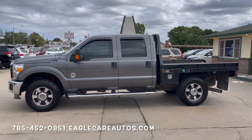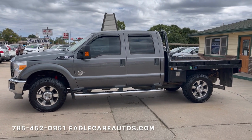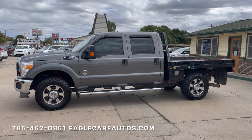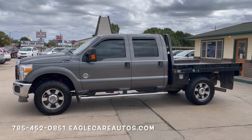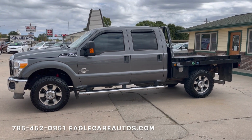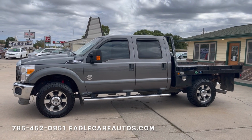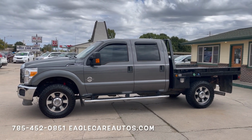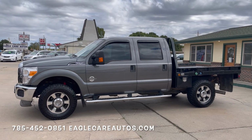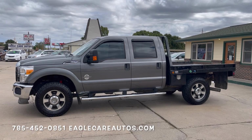2011 Ford F-250 crew cab XLT with a Powerstroke 6.7 turbo diesel. Here is a very unique and rare truck. The fact that it's a 2011 F-250 isn't unbelievably rare, but it has a flatbed bale spike bed on it that is ready to go to work. This is a great utilitarian, ready to hit the road and do whatever you need it to truck.